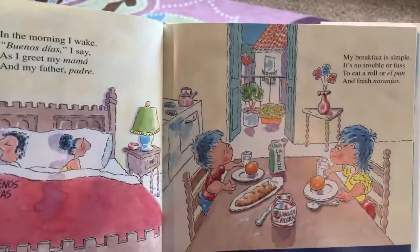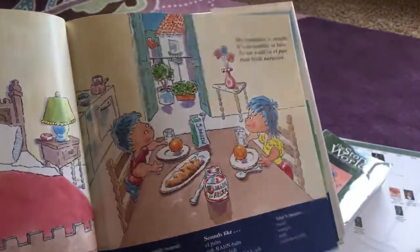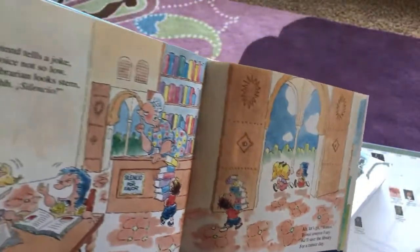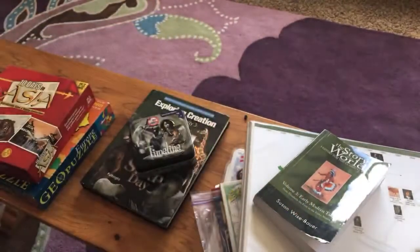So that's fun. "In the morning, I wake. Buenos días, I say, as I greet my mama and my father, padre." It goes with some children through their day, and then introduces some of their cultural stuff, some of their foods, and also some words. So this is a great one. If you're introducing a new country, or your kid's asking about countries, these are ones that I liked enough that I went ahead and bought, and we used quite a bit, but that's because it's part of my passion.